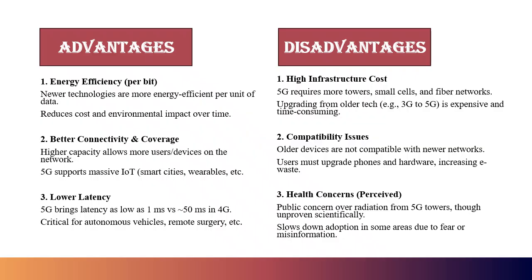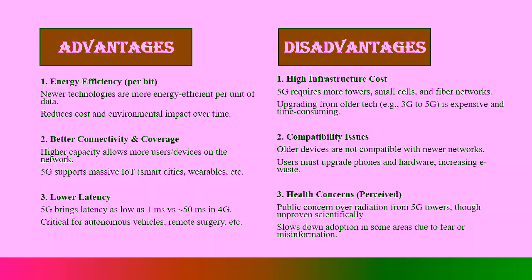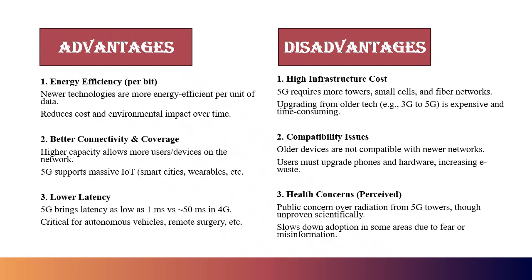Now disadvantages. We will see high infrastructure cost. The first disadvantage is that it will be very costly, because we require many antennas and many more technologies for connecting this. 5G requires more towers, small cells, and fiber networks. Upgrading from older tech, for example 3G to 5G, is expensive and also time consuming. As we saw, we require many more towers and small cells. So upgrading from 3G or 2G into 5G is very expensive and also time consuming.